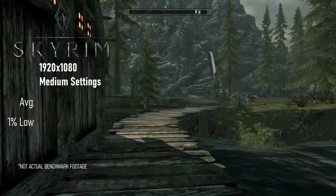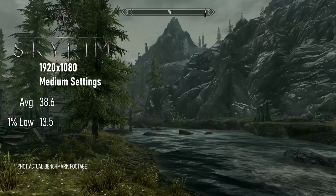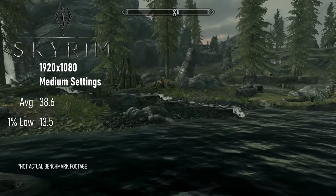As the original Doom can now be played on calculators and smart fridges, so in 20 years' time, people will be able to play Skyrim on literally anything with a display. The original version of the game runs quite happily at over 30fps on medium settings here.